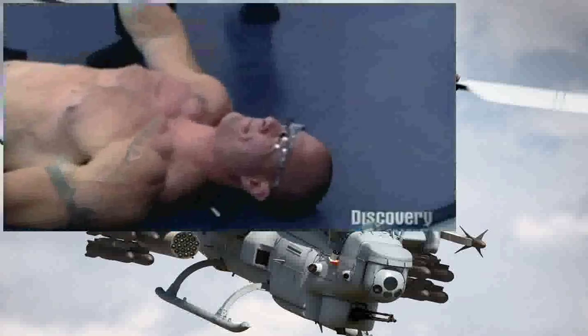Many less than lethal weapons rely on inflicting pain to modify the target's behavior. But under certain circumstances, or with enough training, pain can be mentally blocked out. The X26 delivers 19 highly efficient electrical pulses every second to override the body's central nervous system, causing the muscles to lock up uncontrollably. And believe me, there's nothing you can do about it. It's one hell of a ride.